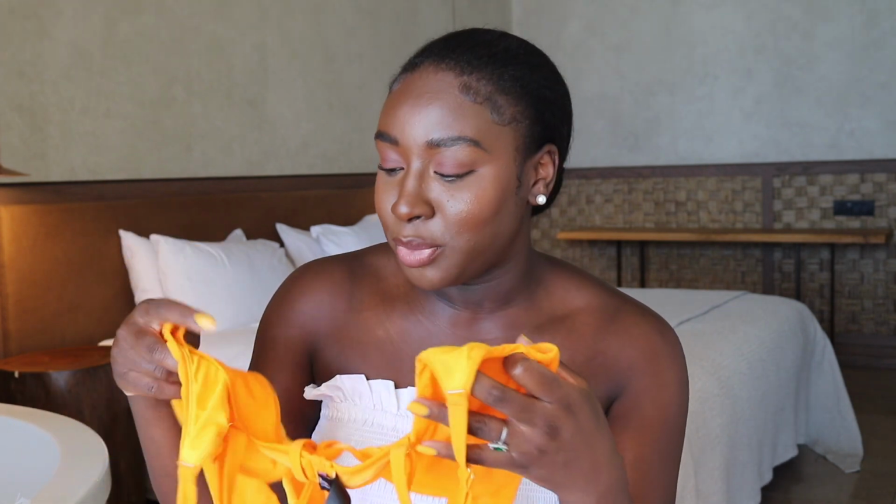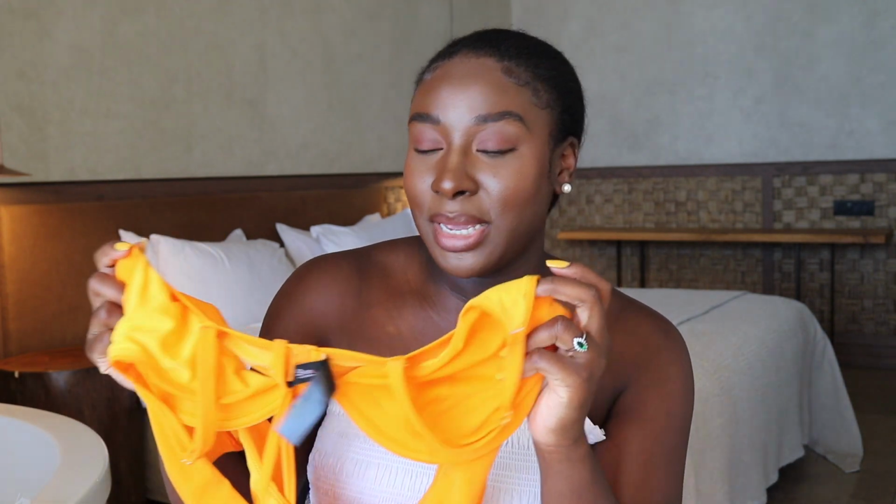And then I saw this, and I think this was about £45, and it's amazing. It holds my boobs so well. The material is amazing, everything is just sucked and tucked in the right place. I say all that to say, this is absolutely amazing, and the color, you know what I'm gonna say, orange and dark skin. We love to see it.